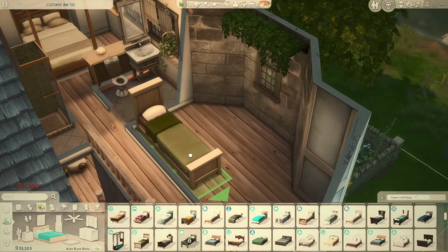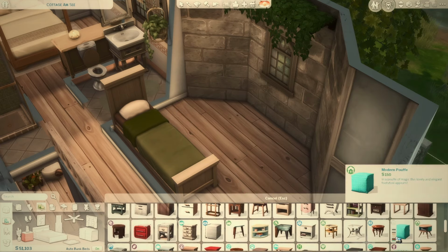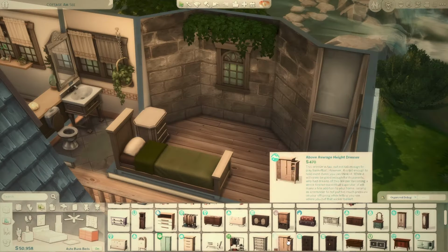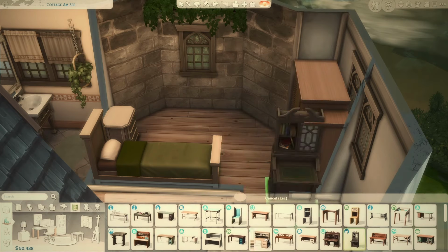Whoever built this wanted a separate shower space from the bathroom, and so the other house has a bathtub in the main bathroom and then a little shower off to the side. That's just what happened. But this one is a two-bedroom up here because the space allowed for it.